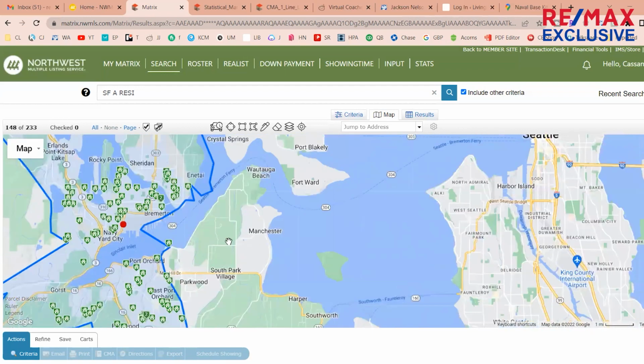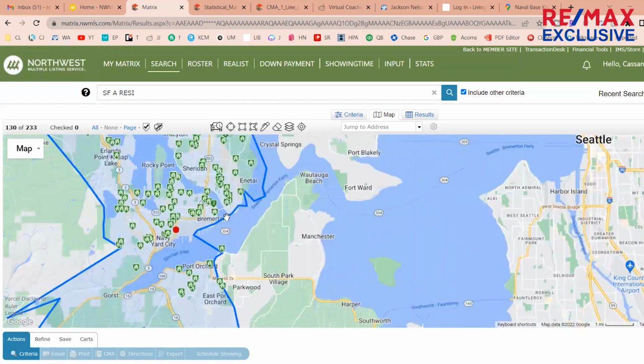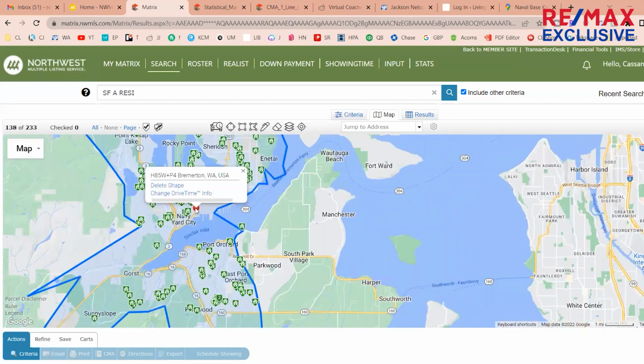You'll notice over here, like some of these other farther areas like Manchester, Watauga Beach, it takes a bit to get out here. It's quite a distance. So if you're coming from the Navy base here, where this little red pin is, you're driving all the way down through Rose, all the way around. And this is a lovely drive on Bay Street, and you go all the way up and around, but it's pretty long. I would say from Bremerton to out here to Watauga Beach is probably a 40-minute drive, even though it's a mile as the crow flies.